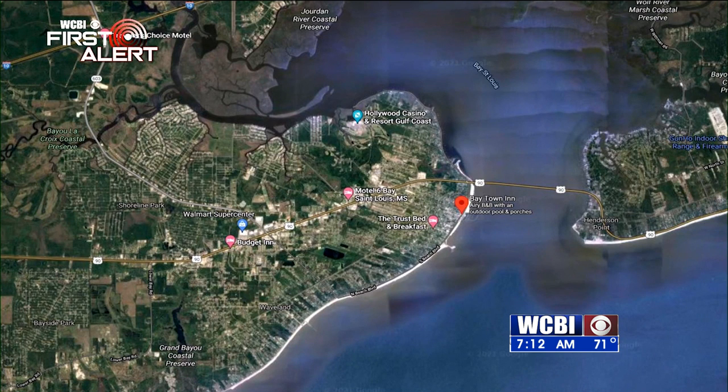You can see my location here, the red pin, the Baytown Inn. That's where I stayed, literally right along the water along Beach Boulevard. And even though I was right on the water, I was very safe from the effects of storm surge and the storm itself. Bay St. Louis has Hurricane Katrina to thank for that.